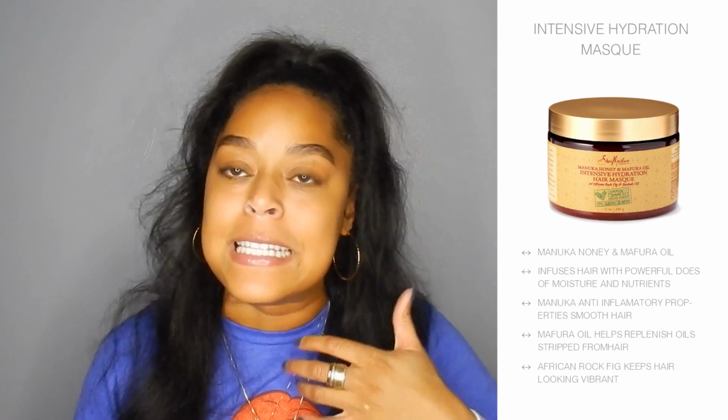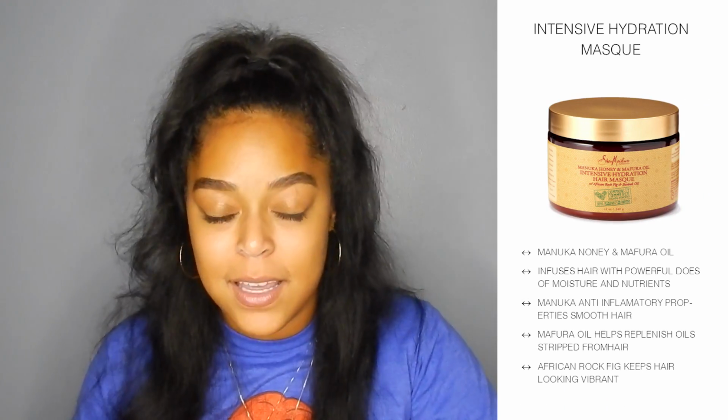Number one, y'all, when I say Shea Moisture knocked it out the park with this one. Now, this isn't the container for the deep conditioner. This is actually the container for the scrub that I use, but I'm out of the deep conditioner. But it's the Manuka Honey and Mafura Oil Intensive Hydration Mask.